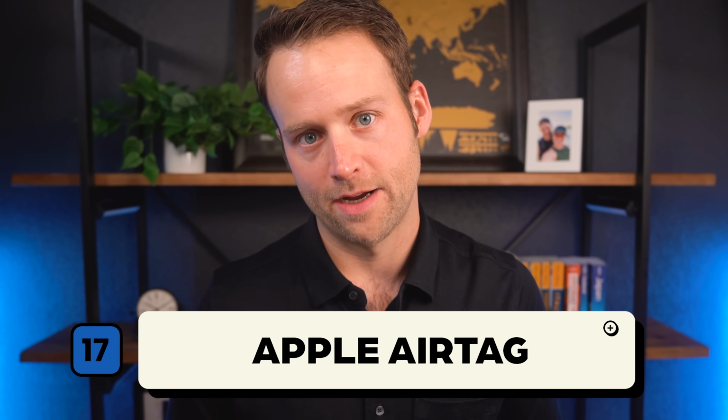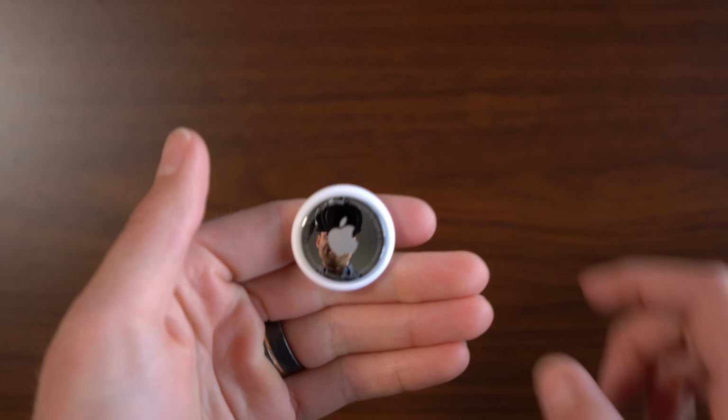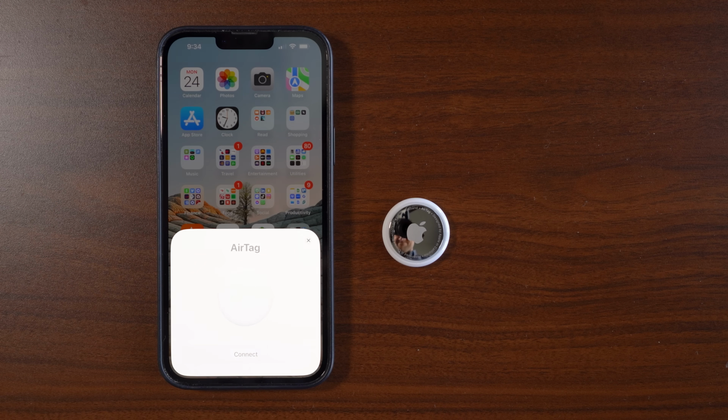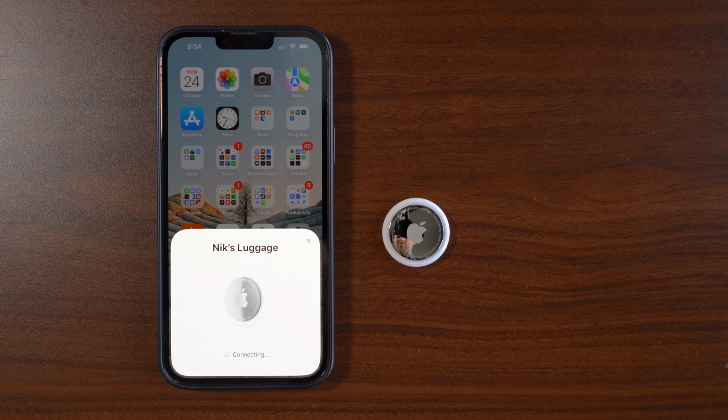One thing I never travel without now is an Apple AirTag, even if I plan on carrying on. It takes up almost no space and it allows you to see where your bag is at all times. So if you have to gate check your bag for some reason, you'll know exactly where it is. If you think the luggage locker in the basement of the train station is sketchy, you're gonna know where your stuff is.